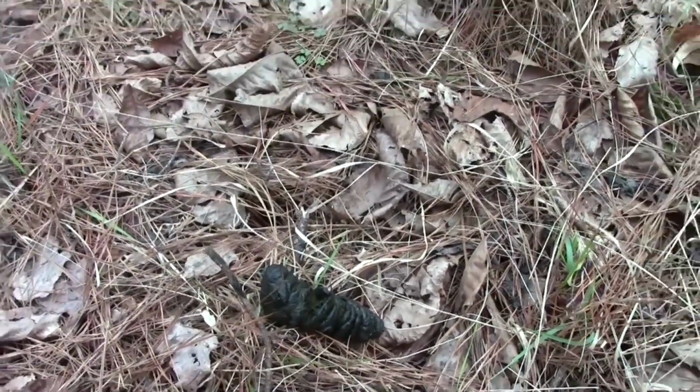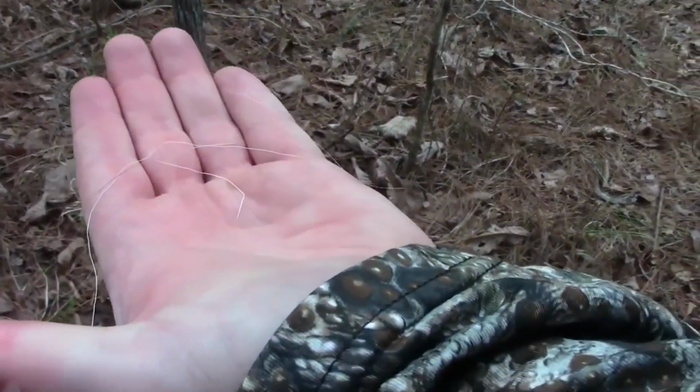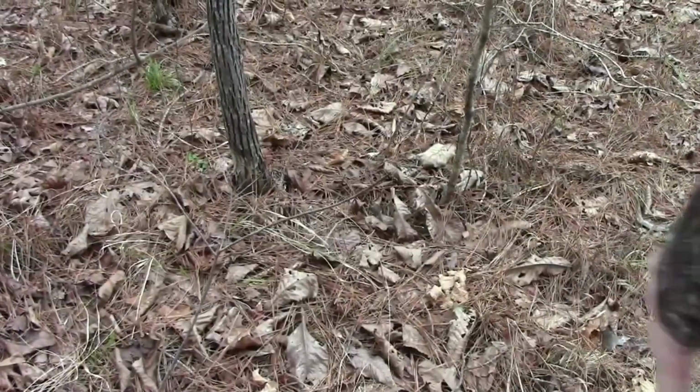Here's the hair I found. A lot of deer. And them long hairs too. You know what it means when it's long hairs, don't you? I need a haircut. It means they need a haircut. That's right.